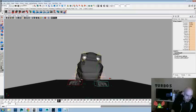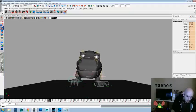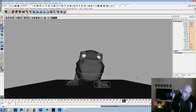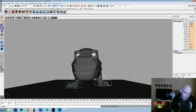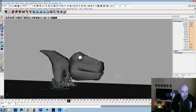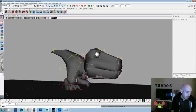I think we're going to need to make sure the heights on each of those steps, what does that translate? Z, I think, for this one. That those are even. As I noticed, there's some intersection between the feet and the ground there, so I want to make sure that we're avoiding that. Yeah, I think that worked out alright, so let's go ahead and save our file here.